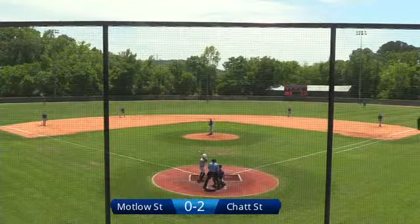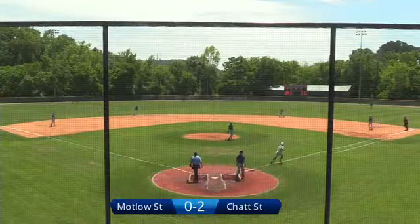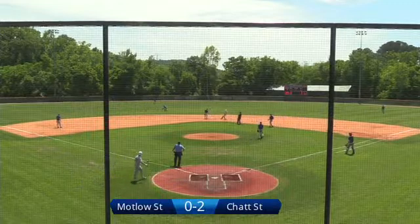Reed Leonard gets his sign and comes set with the 1-2 pitch and fires, and it's hit to the left center gap. That could be trouble. Braden King cannot make the play, as the runner will get to second base with a 2-out double.